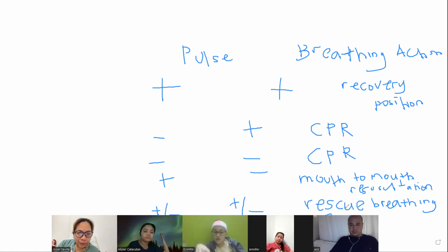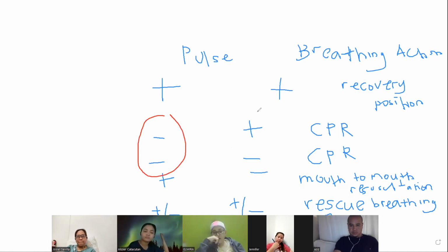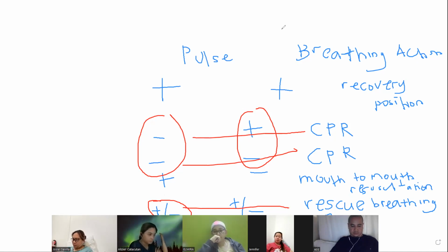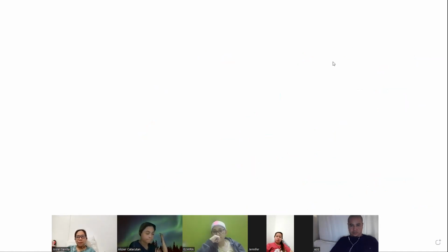So guys, if you notice here on the screen, if the pulse is always negative, regardless kung ano man yung breathing status niya, once the pulse is negative, right away, immediately perform CPR. So that's how you memorize that easily. If the patient has negative pulse, continue CPR. Okay, so can you please take note of this, because this will come out in your exam.